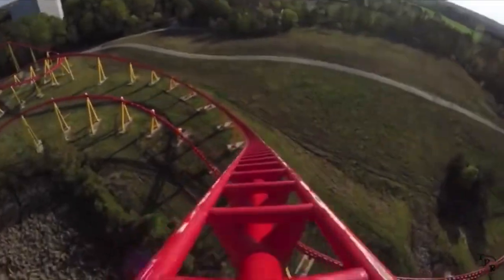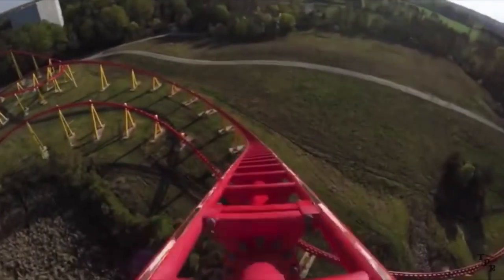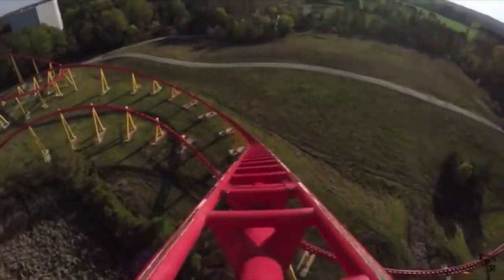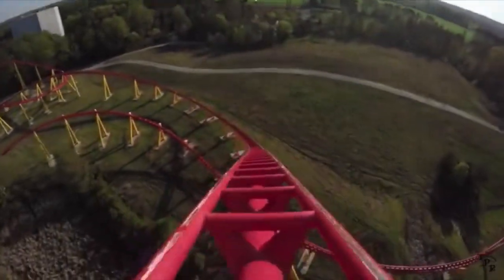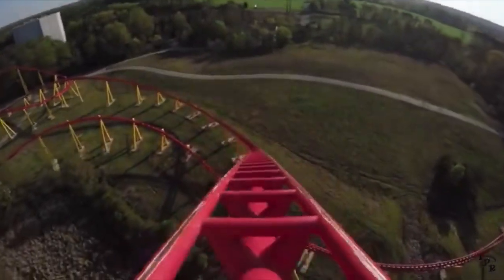It gives a nice variety along with all those intense turns and the rapid fire turns with crazy laterals and all that. I like that, it adds some variety. And it's just a really fun airtime hill. And it's definitely one of my personal favorite airtime moments.